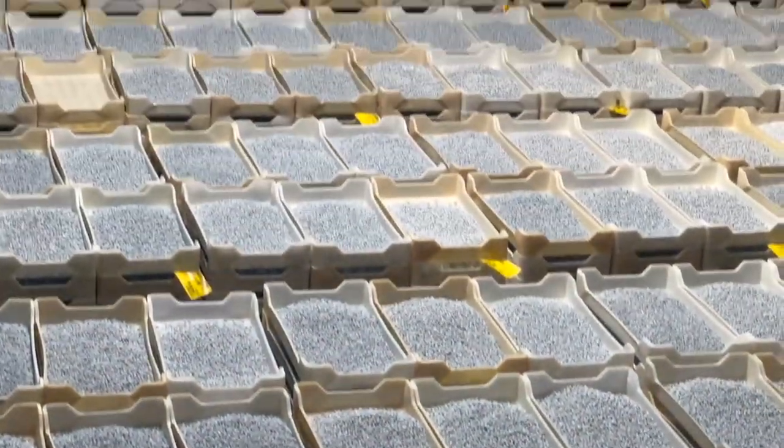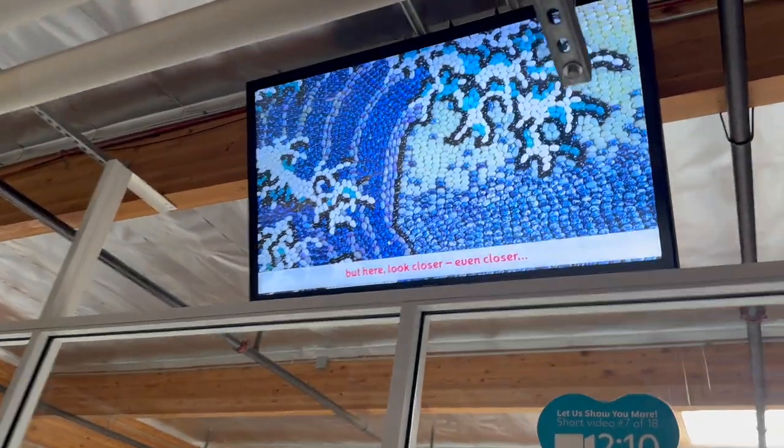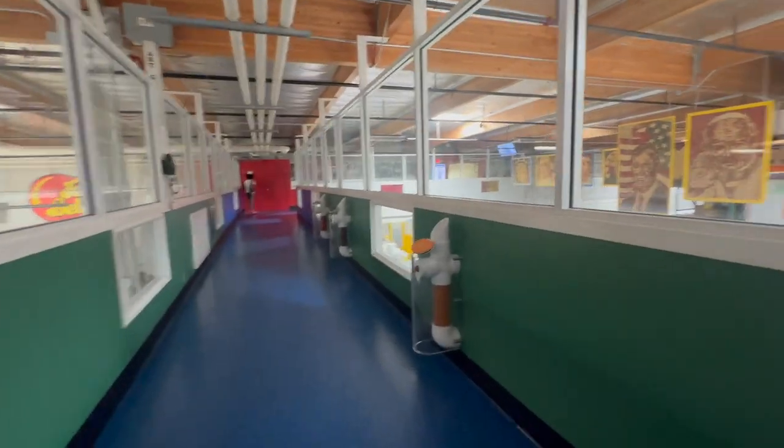Jelly Belly jelly beans are delicious and fun to eat. But did you know they can also be used to make real works of art? From afar, this looks like a regular mosaic. But here, look closer, even closer. It's actually made entirely out of jelly beans. Yeah, so I'd rather eat mine.